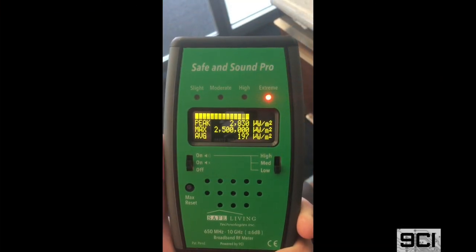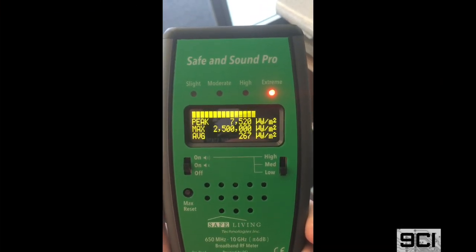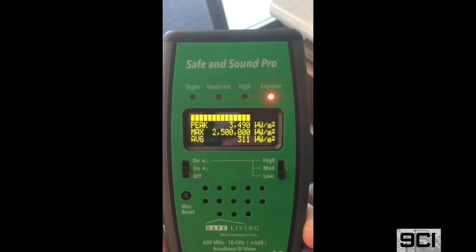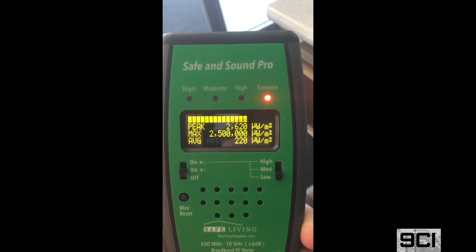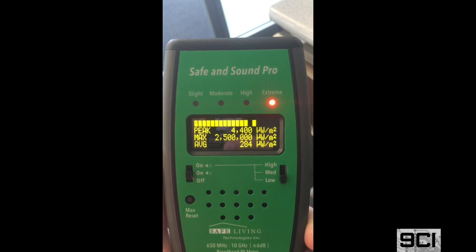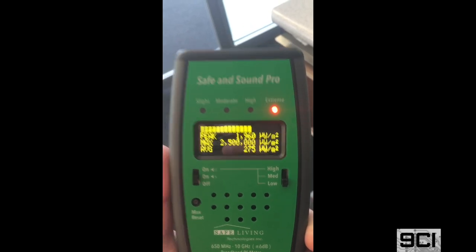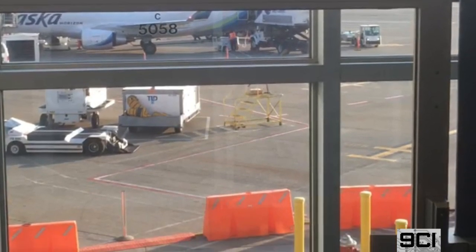So here we go. Big spike to 1 million, drops back down to 2, 3,000. Big spike to 2.5 million. Big spike to 2.5 million. And again, you see that average reading coming up every time you see those big spikes. And then look out the window. There's the tarmac. There are the airplanes.